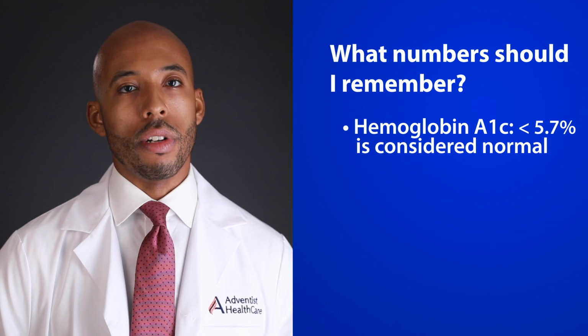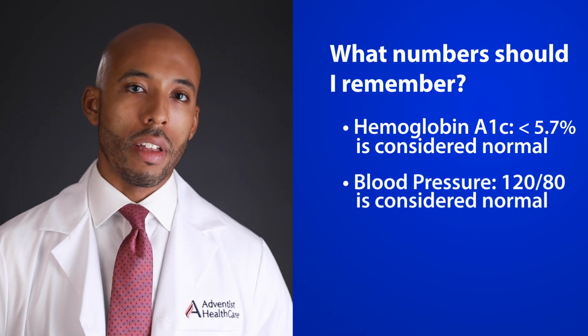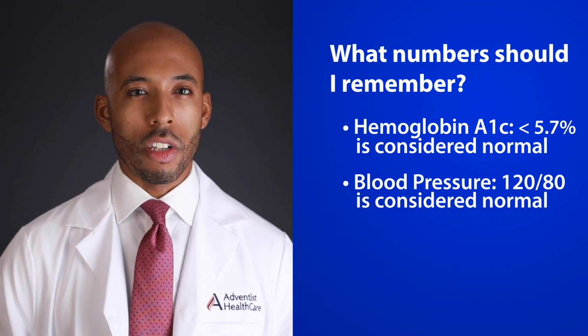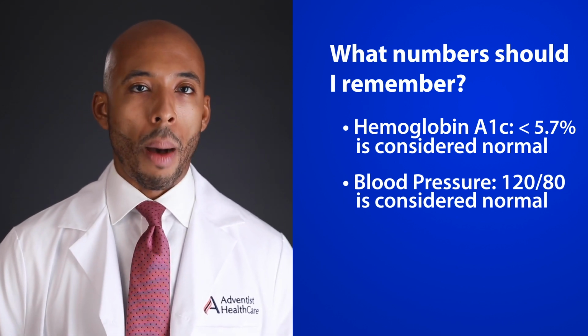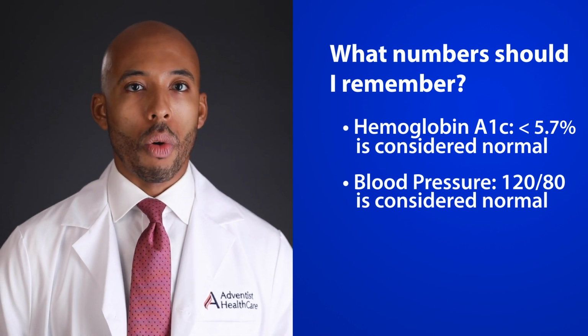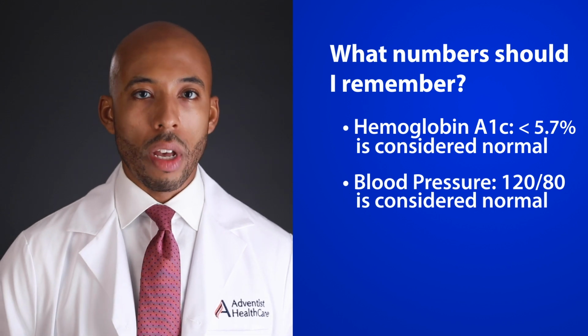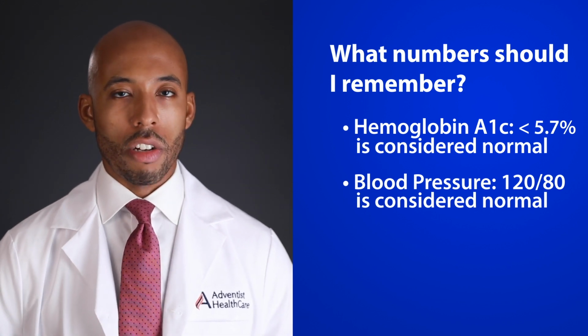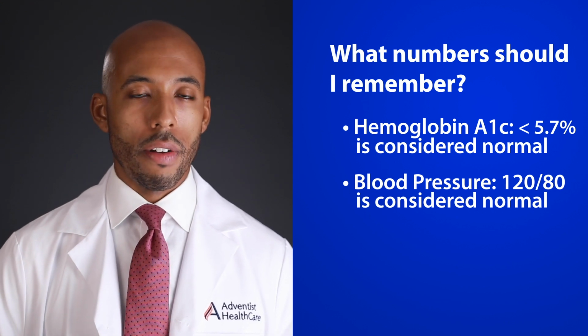Another number that's really important to know is your blood pressure. This is a really good indication of your heart health. I don't ask patients to necessarily memorize or remember what number's on top and what number's on the bottom, but I think it's good if you are aware of if your blood pressure is high, if your blood pressure runs low, or if you have a good blood pressure. So just those three, either high, low, or good, is often really good for patients to be aware of.